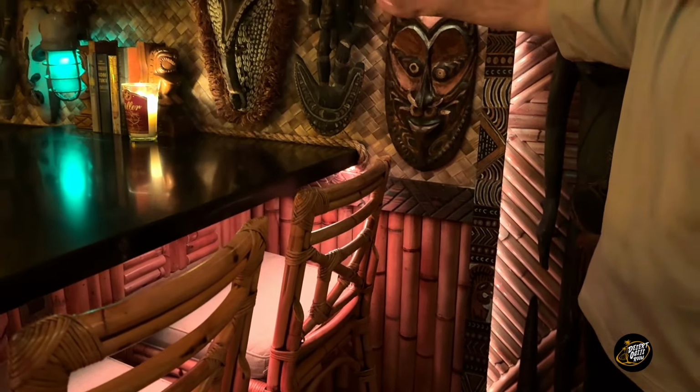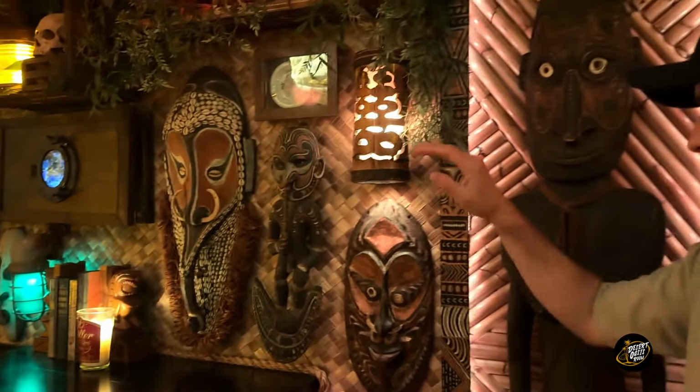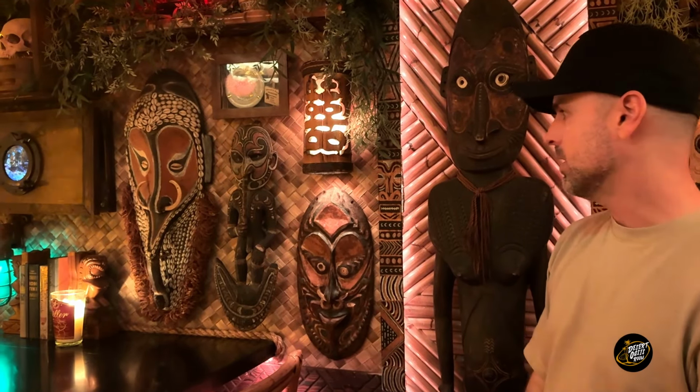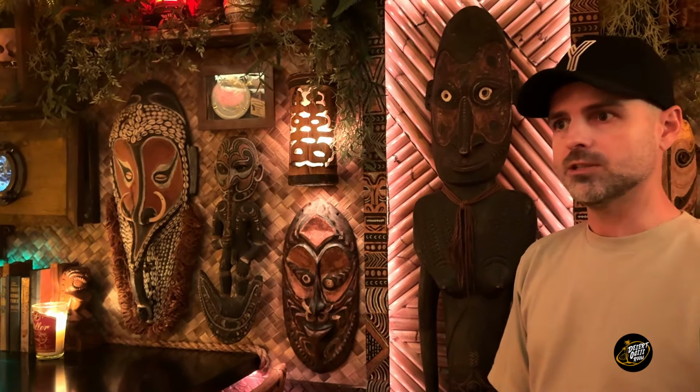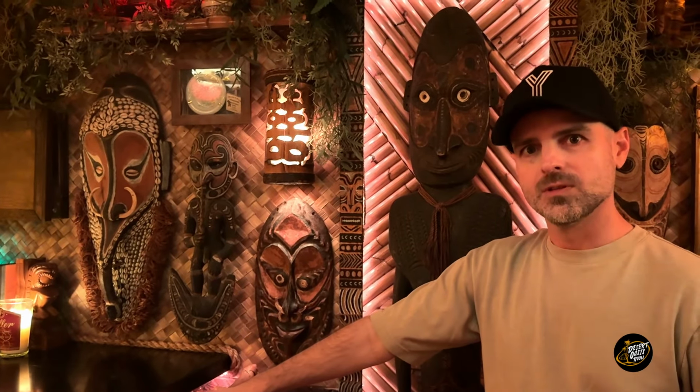And then behind all my lauhala is OSB board drilled into the studs. So the whole wall all the way around is a stud, so I can hang whatever I want without worrying about drywall anchors or anything like that. That's a nice trick. Skinning a room all in OSB or plywood makes it so that you don't have to find studs anymore.